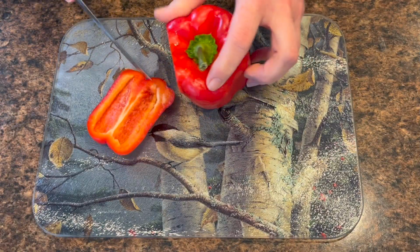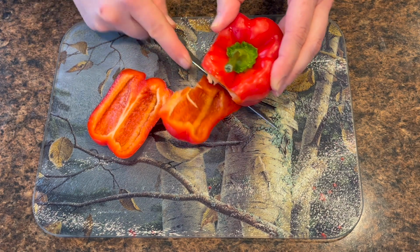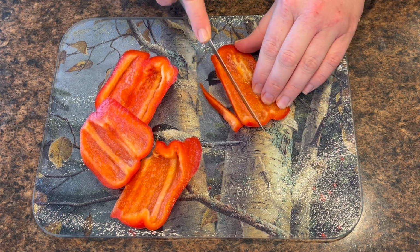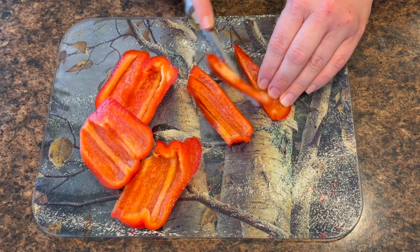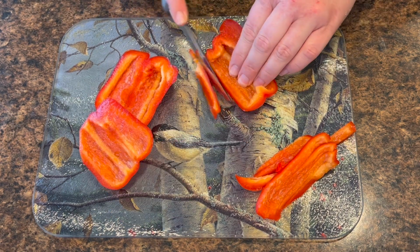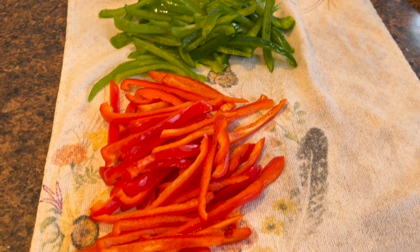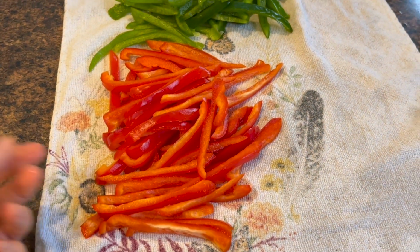I have a few peppers that are about to go bad, so I'm just going to go ahead and slice them up and pop them in the freezer. Once they're frozen, I wouldn't eat them fresh or raw, but they're really good if you cook them. So I'm going to go ahead and do that now. Here are the peppers, ready to go. I'm just going to put them in a freezer bag and pop them in the freezer.